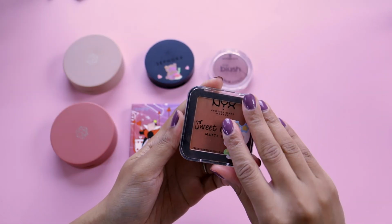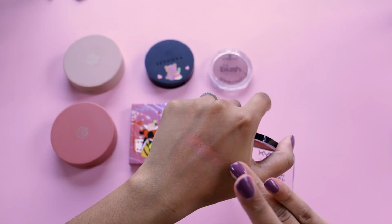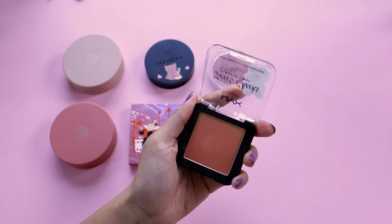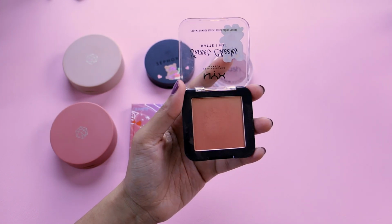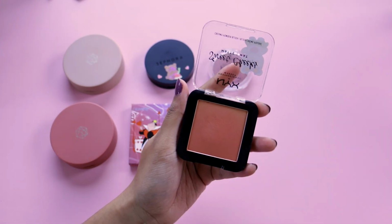This NYX Sweet Cheeks formula is really nice. It's just a solid blush formula in my opinion, and I just like having an orange blush on hand to set my orange cream blushes, although those are in the past now, so maybe I'll restock on a cream orange blush, and this will have purpose again.